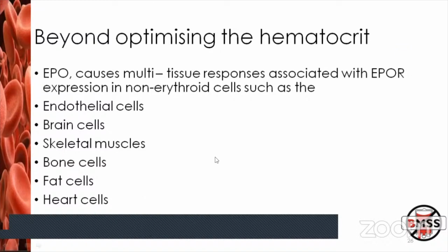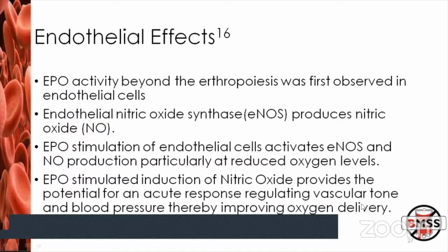Then we want to look at the endothelial cells. The endothelial cells are the first cells to show erythropoietin activity beyond erythropoiesis. In the endothelial cells, we know that the endothelial nitric oxide synthase produces nitric oxide, which is a potent vasodilator. Erythropoietin has been found to stimulate these endothelial cells and activate the production of nitric oxide, particularly at reduced oxygen levels.